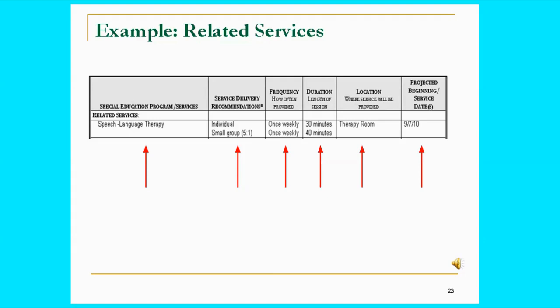And then last but not least is the projected service dates. So typically in an Indiana IEP, the service date would be here, and then it would be here. And it would say, this is when the service date begins, this is when the service date ends. In this case, it's saying that the service date will begin on 9/7/10. And typically with IEPs, they cover a year long. So if the service started on 9/7/10, then it would continue until 9/7/11.